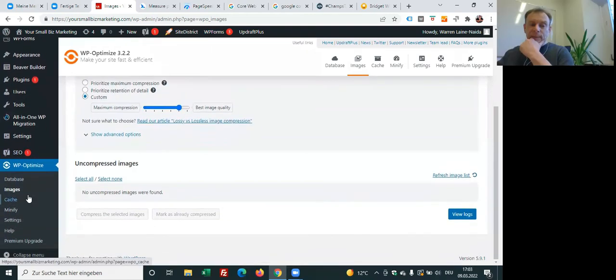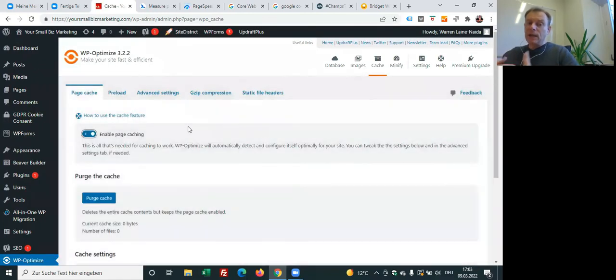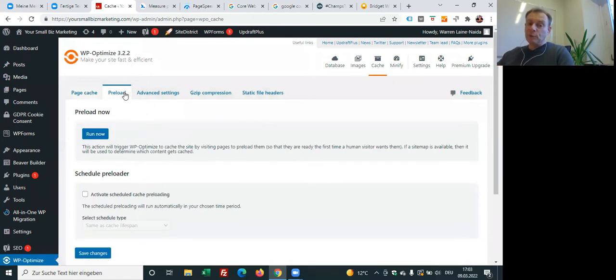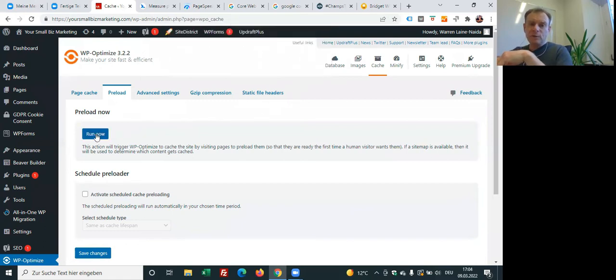What's really important here, if we don't have any images, is our cache. Now I can enable the page caching. And this will then optimize our site for browsers. It gives me the option for preloading. I can preload pages. So when people are visiting them, sometimes I get this unexpected response. Okay, now it's good.